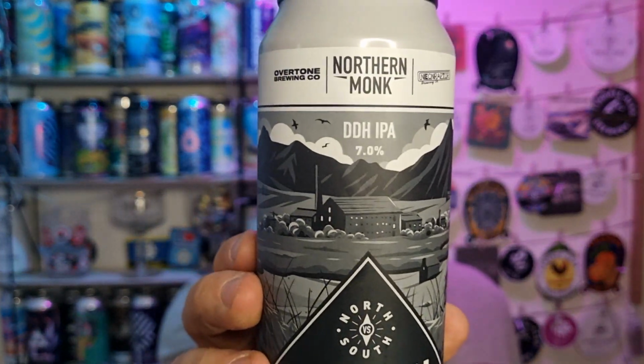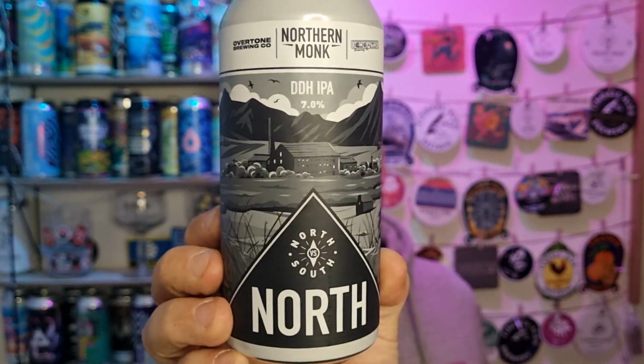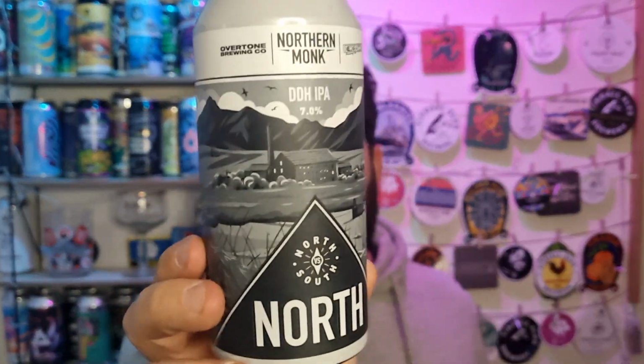It's a double dry hopped IPA. It's kind of what all of these breweries are good at. 7%. Yeah, should be really nice. I should say it was £3.50 out of Tesco's, which is probably the going rate for an IPA of this magnitude, if you will, in a 440 can.